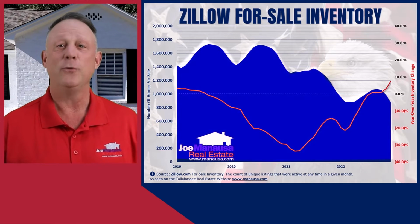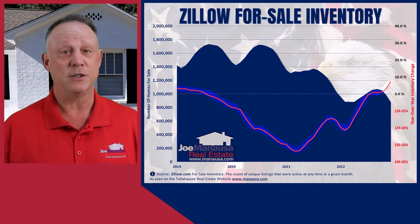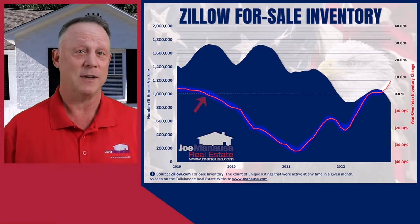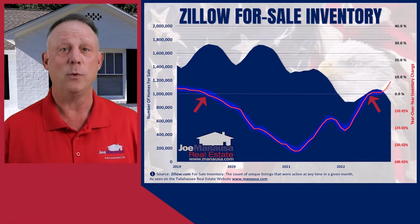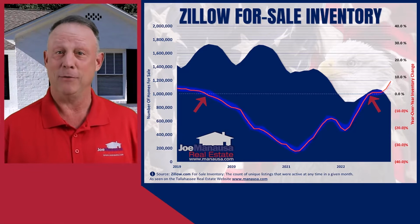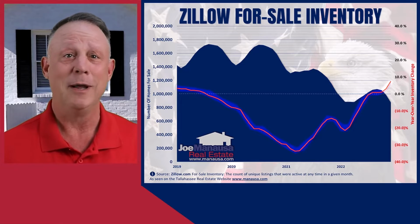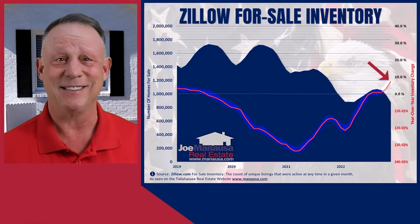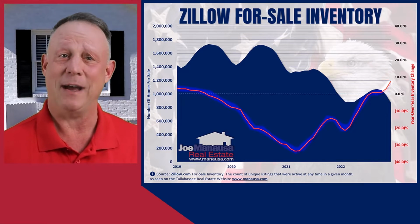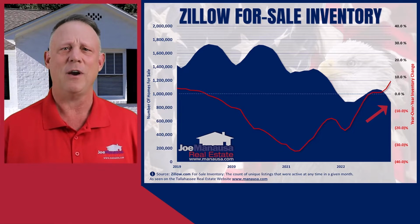In this graph, the blue field plots the number of homes available each month, while the red line measures the year-over-year change in inventory. Look where the red line crosses the dashed blue line in August 2019 and August 2022, when the market shifted from inventory growth to inventory reduction and then back to inventory growth. There's been much talk about a rapid increase in inventory, but the actual 8% increase in listings is relatively small when compared to the over 4 million listings during the years of the housing bubble. Today, we have well below 1 million homes listed, which is a stark contrast.